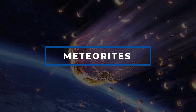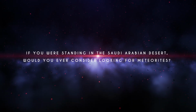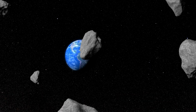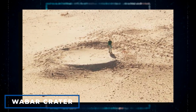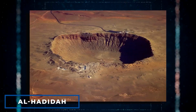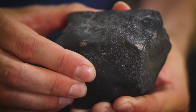Number 9. Meteorites. If you were standing in the Saudi Arabian desert, would you ever consider looking for meteorites? Well, it turns out that fragments of these extraterrestrial rocks are actually buried beneath the sand. The Wabar crater, known to the Bedouin for centuries, was first mapped by John Philby, who also discovered a meteorite fragment near Al-Hadida. However, this wasn't the only space object found in the region.